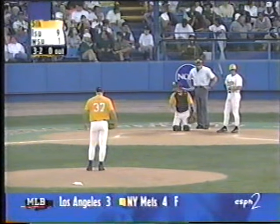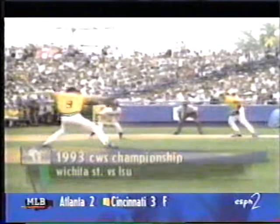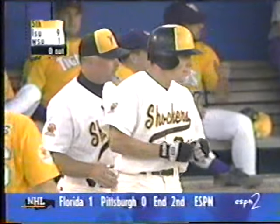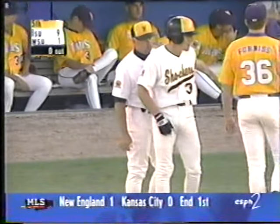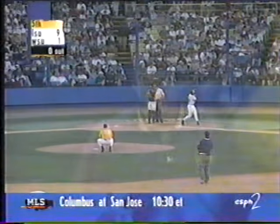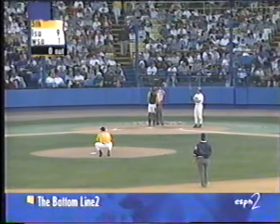In 1993, Travis Wyckoff was the starting pitcher in the championship game for Wichita State against LSU, and he gave up that home run, which helped the Tigers win the national championship game. Wyckoff draws a walk here to start the fifth. And Wichita State, even though we're in the bottom of the fifth, is slowly running out of time if they're going to make any kind of a comeback.